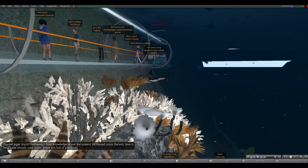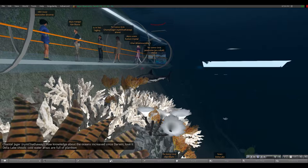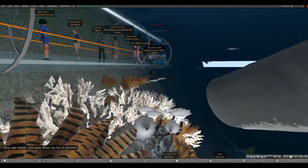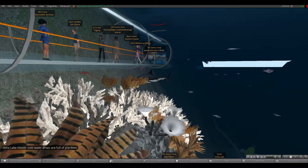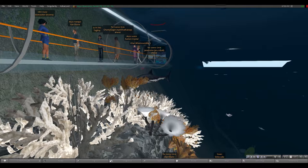So the cold water areas are full of plankton, and plankton are tiny, tiny, tiny plants and animals that you have trouble seeing. You might see them as a mist, but not much more than that for the most part in the waters. But this is the primary food of some of the huge whales. So any of the baleen whales are plankton feeders.